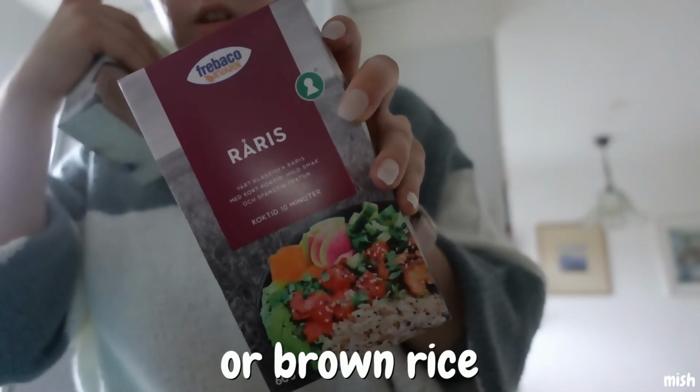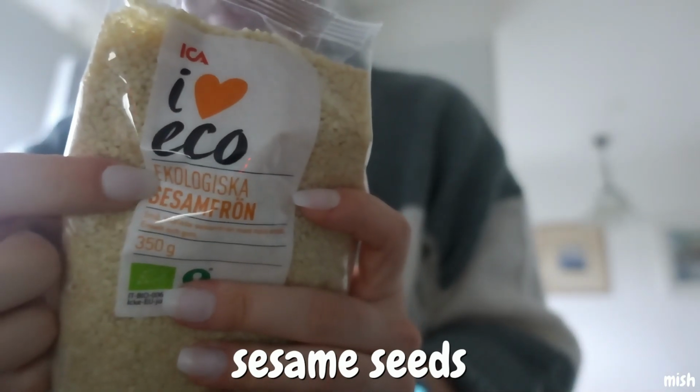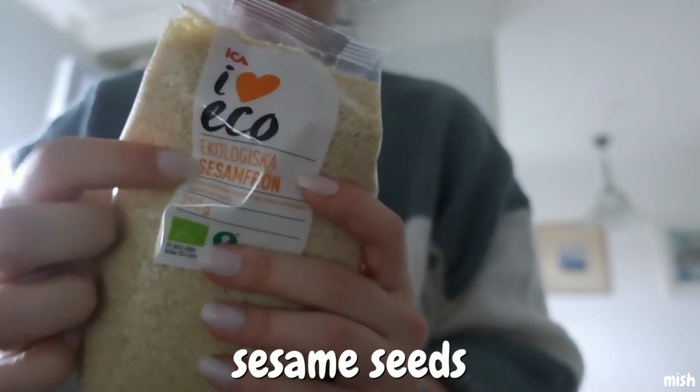I think in English, raw rice. Better than regular rice, apparently. Here we have these seeds. I don't remember what they're called. So, editor Mish, put this in, please. And then a fresh broccoli. And I think that is it. That's all, everything we bought.